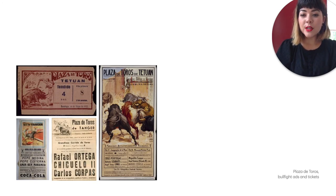These are posters and tickets that advertise bullfights at Plaza de Toros. It was actually built by the Spanish and inaugurated in 1950. It was divided into 3 parts. One is located in Tetuan, one in Hamad Mrabit, and one in Hamad Trawa, which are neighborhoods in Tangier. The last bullfight took place in the 1970s.